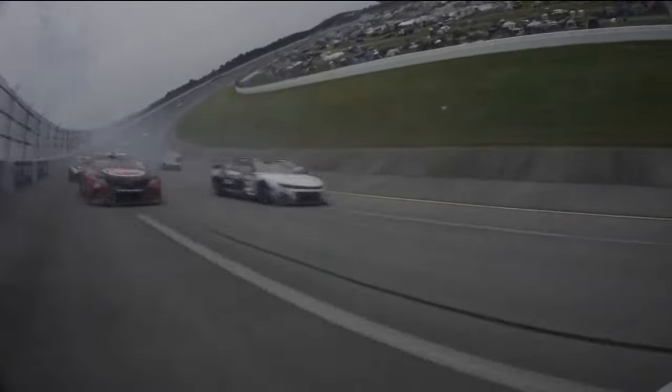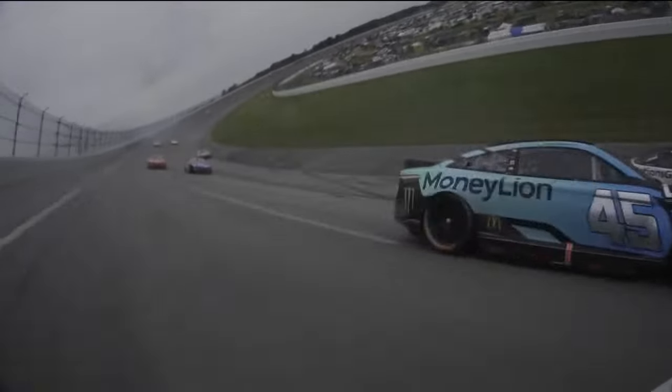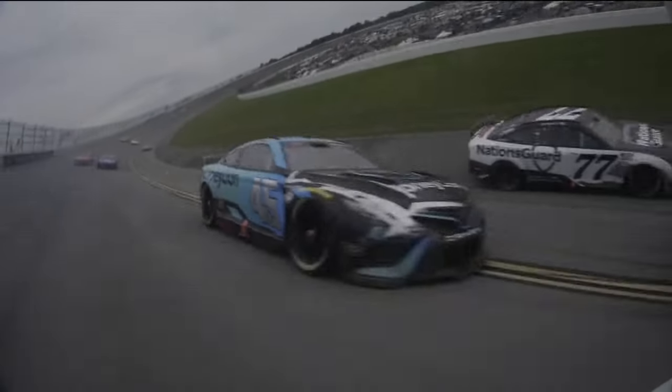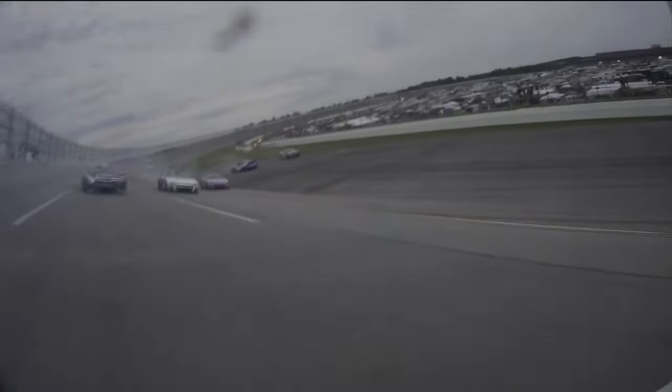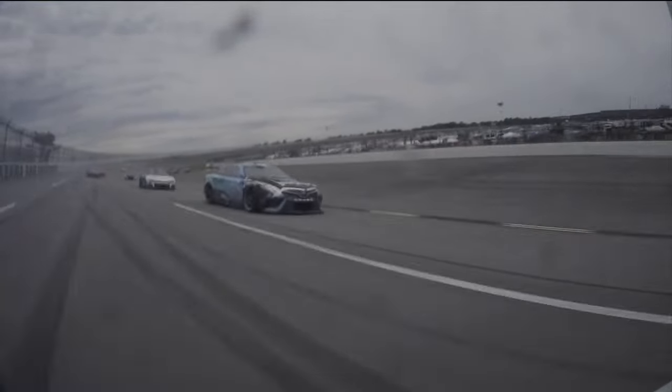A lot of energy when Chastain hit him. That five was on Chastain extremely hard. One car bumping you is one thing. When two of them together do it, it's a whole nother bump draft.